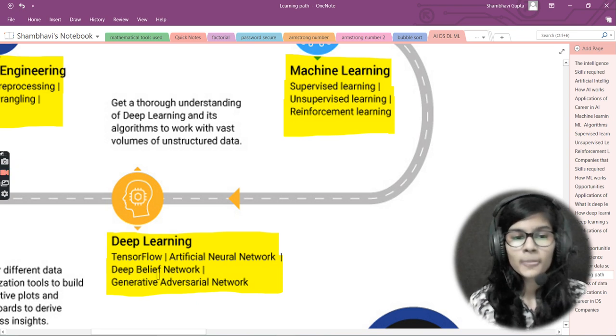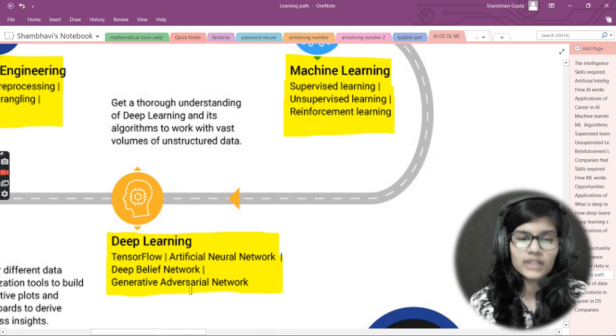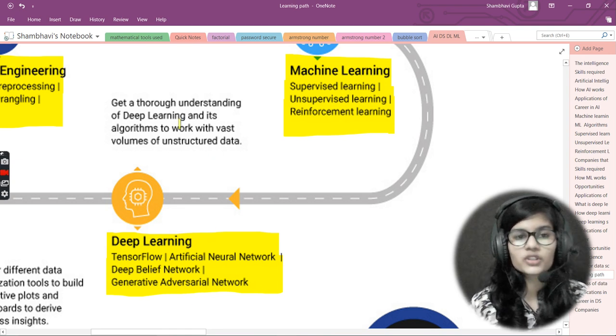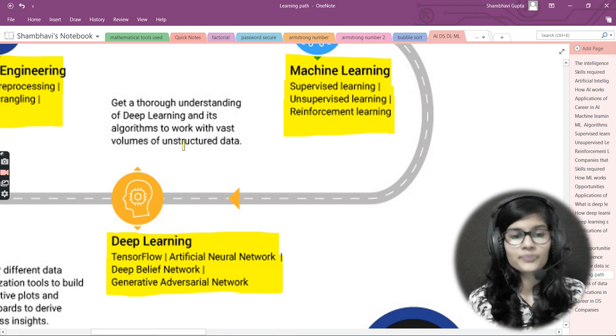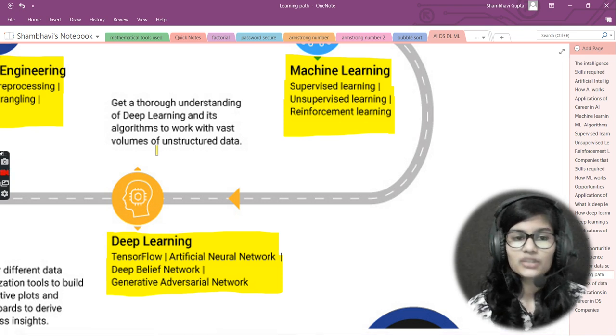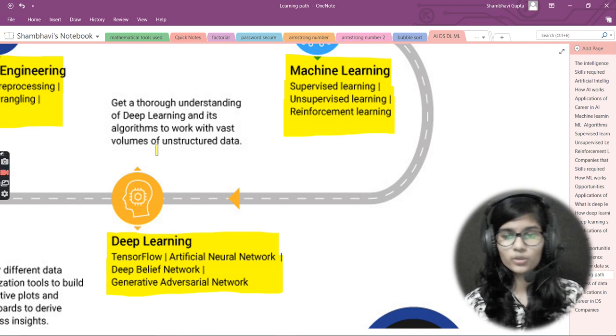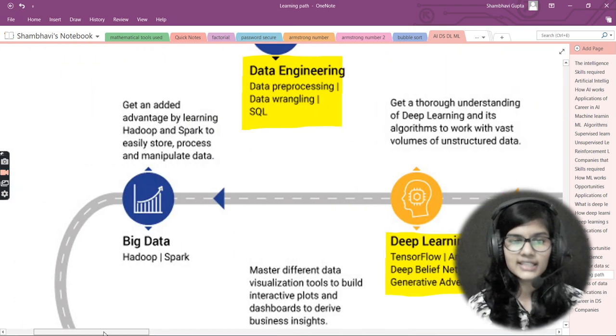In deep learning, what should you have? TensorFlow, artificial neural networks, deep belief networks, generative adversarial networks. So get a thorough understanding of deep learning, as its algorithms work with vast volumes of unstructured data. Now why do we need deep learning? Because let's say you have a lot of unstructured data, in that case you can apply deep learning algorithms and work with that vast volume of unstructured data. This is the use of deep learning in the field of data science.